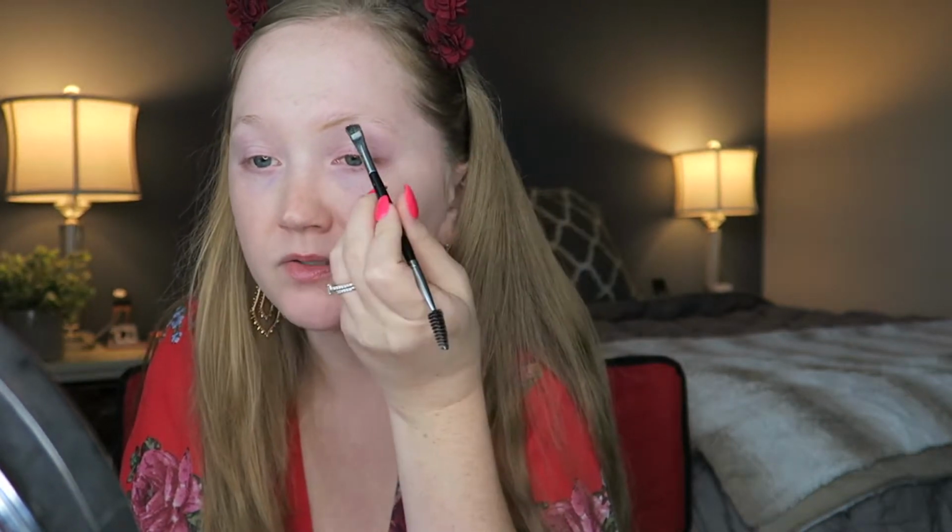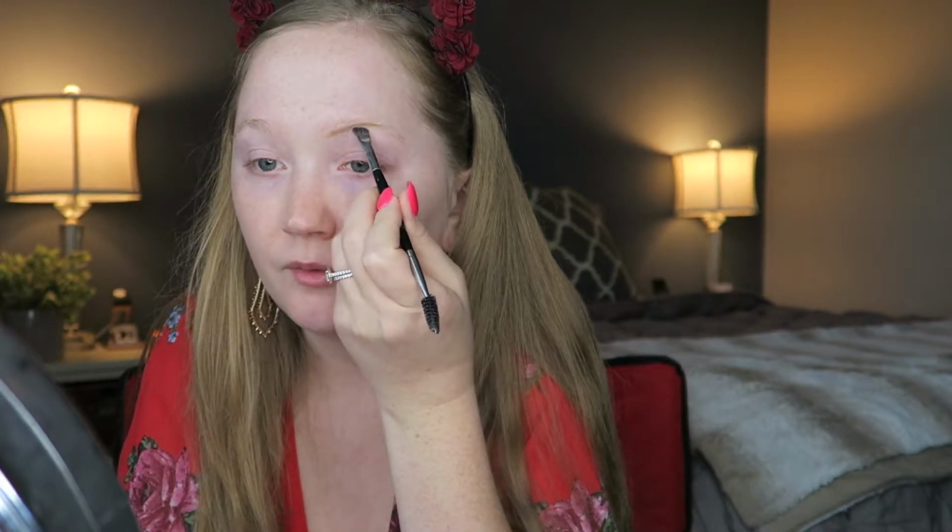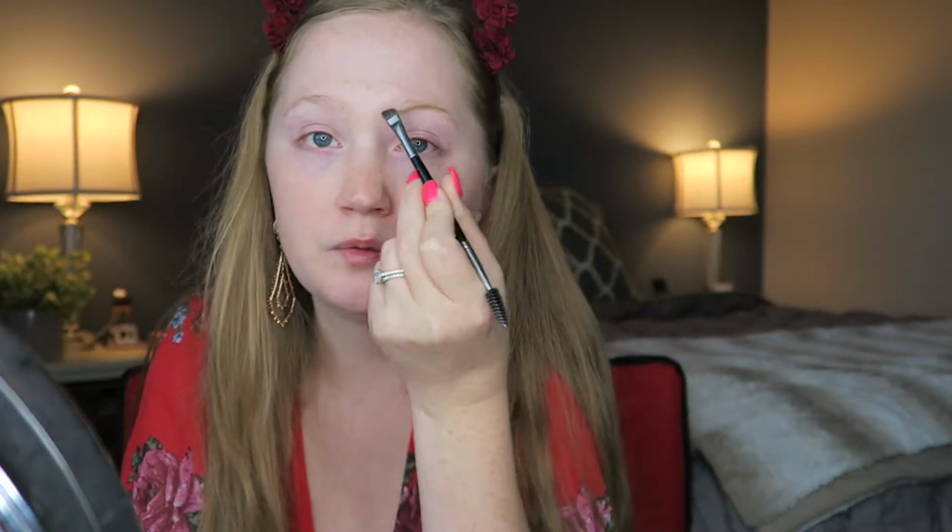I have a feeling it came in one of those brush collections that I purchased a long time ago, so it doesn't have a number or name or anything. First, I'm going to brush my brow hairs up. I personally like to start shaping at the very beginning, but I know some people don't like doing that because it can be harsh if you start off in the beginning. Just how I like to do.